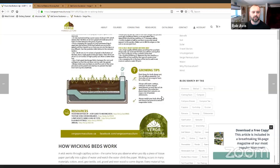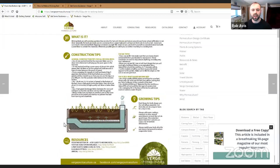At the bottom of the infographic, I've got a whole bunch of resources that you can click on in order to get specific pieces of, or materials, I should say, for the wicking bed, but also other little bits of info that you can go check out specifically for the design and operation of wicking beds.